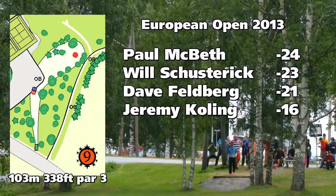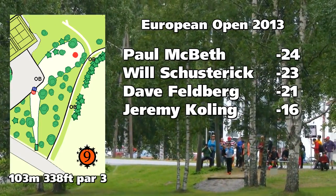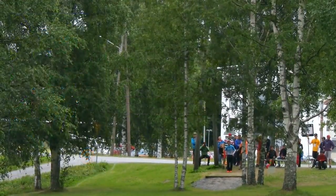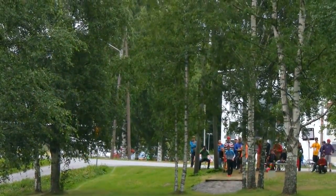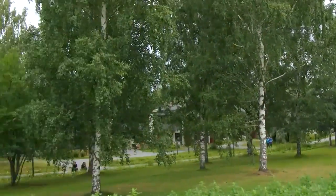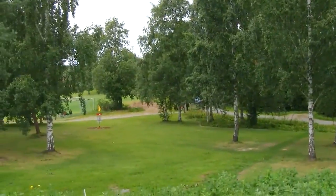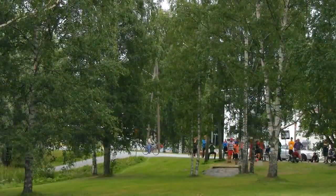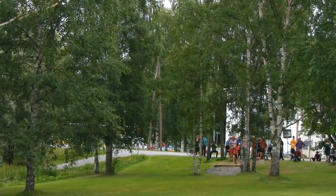And that's gonna bring us to hole nine here. 338 feet, big old dogleg right, Kev. It is sidearm. Apparently they extended the parking lot, so there's a little more OB this year. That's what Yuha was telling me. But I don't think Paul has a problem with that parking lot. Sidearm all the way on this hole.